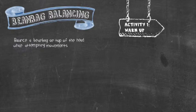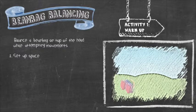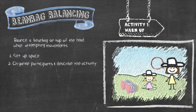Start by setting up the resources and preparing the space, ensuring you remove any hazards. Organise the group and position yourself in the space so that all children can see and hear you. Describe the activity, but avoid too lengthy a description, as children at this age learn best through imitation. Oh, and if you're outdoors, don't forget your hat!